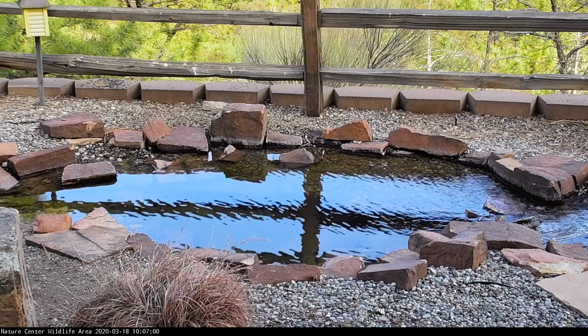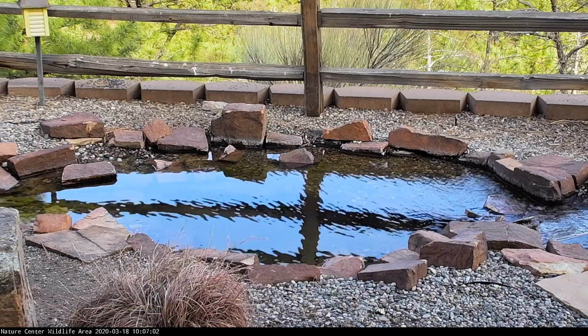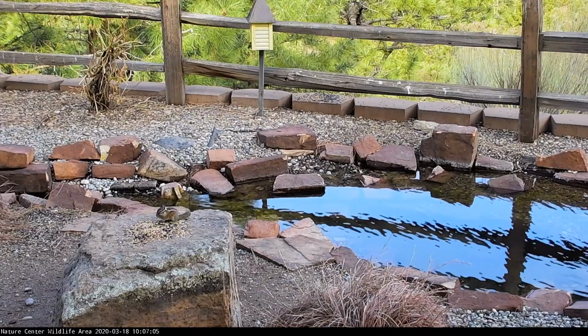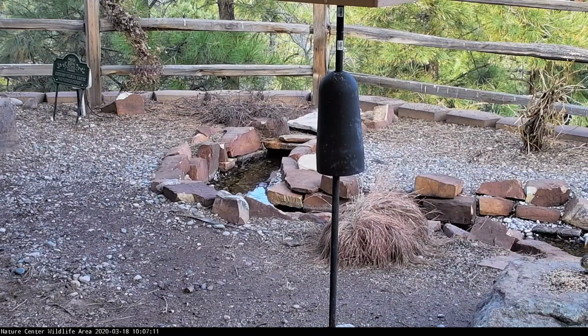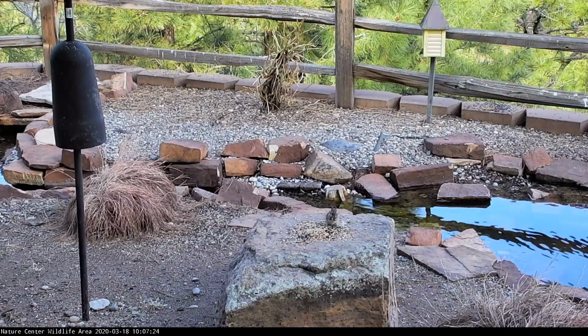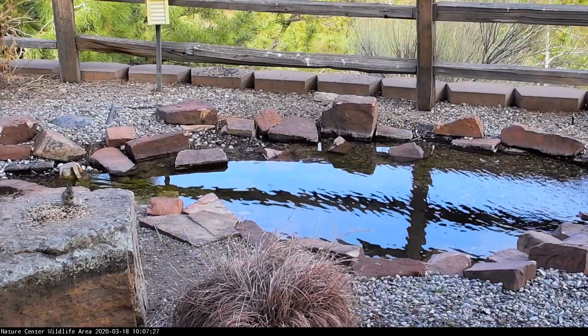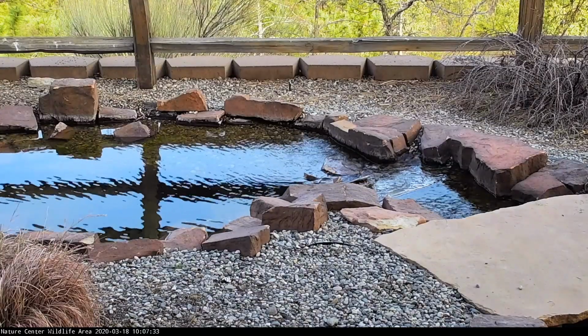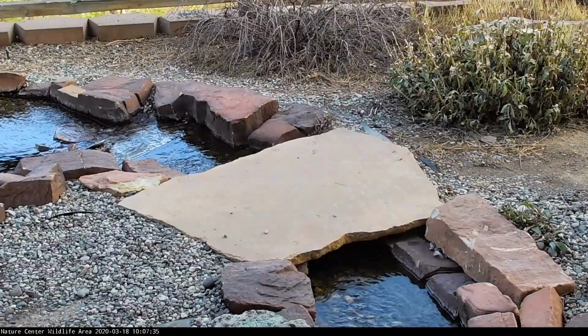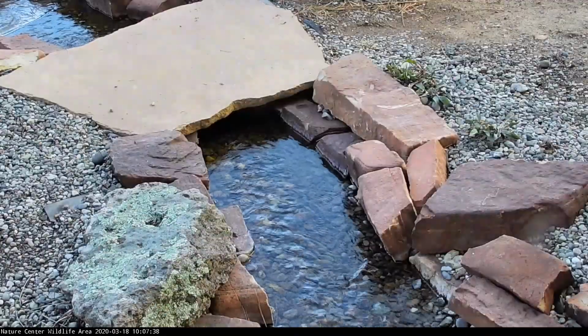So the way the pond works is, I'm going to pan to the left over here, and you'll see that the pond drains into a skimmer box where we have a pump, and the pump pushes water back up towards the other end of the pond where it spills out. I'm going to pan over there slowly, and the water comes out of a waterfall.